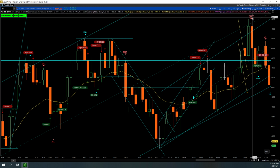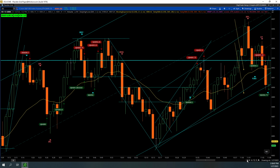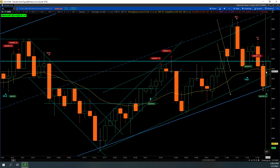But then I again saw, okay, first entry long, there's potential second entry long. If it respects, it does. It comes up and it respects this big channel, which has been holding this whole time. This happened to me last and final trade.